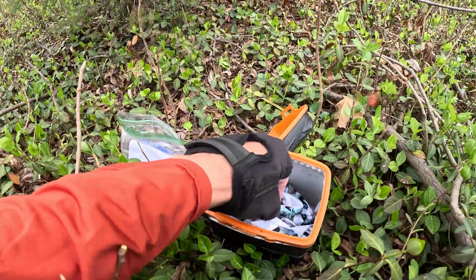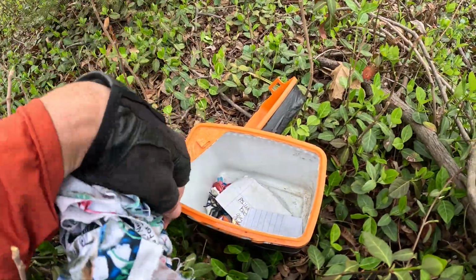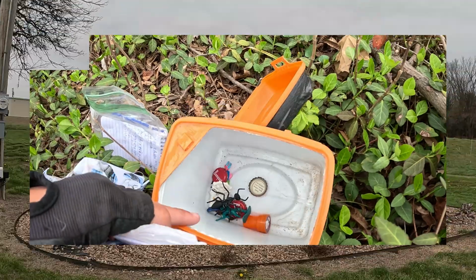That is due in no small part to hiders like Baron Driver, who have made an effort to ensure there are hides available all over the state.